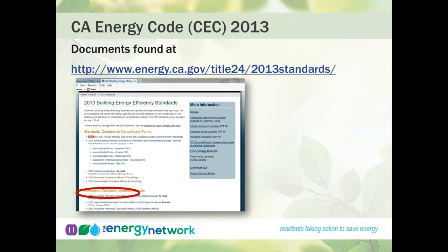This information can be found at the state's website, energy.california.gov. You can go to the Title 24 section and then look under 2013 standards, where you can download the reference manual and the HERS forms.